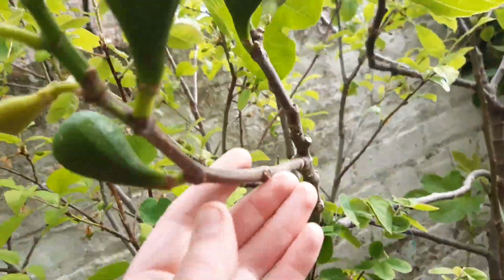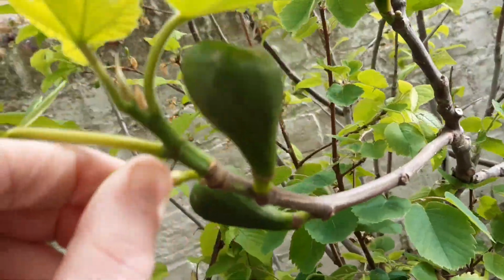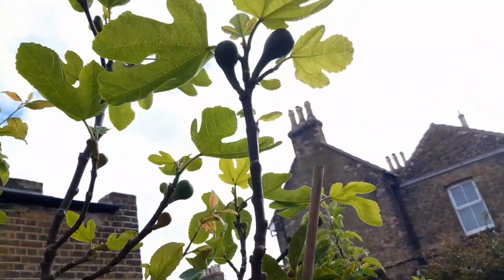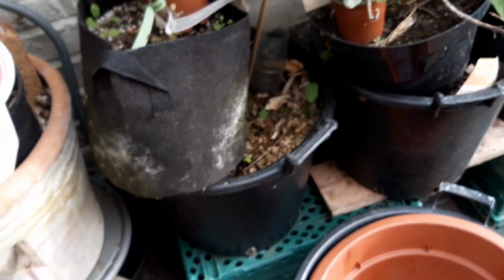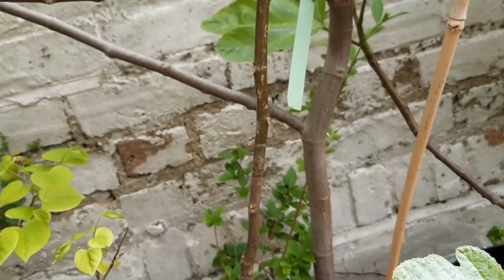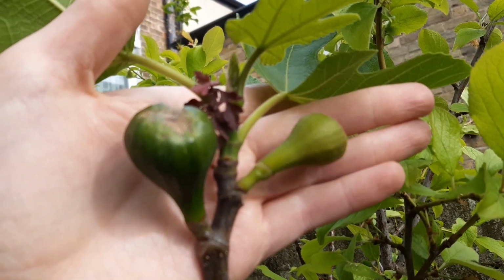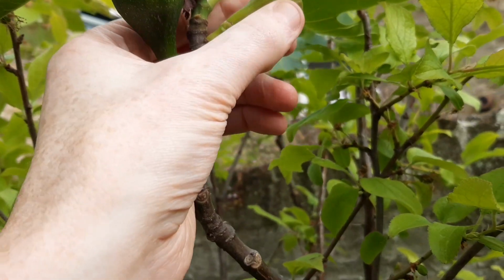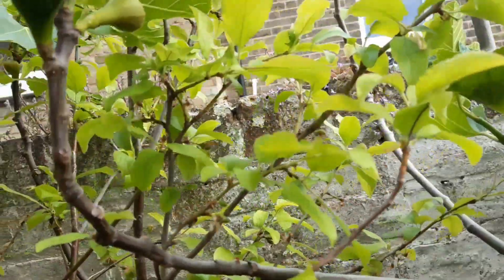And then this is the Brown Turkey, which is pretty reliable, although quite a lot of these little figs have fallen off and gone yellow, which is a bit sad. I need to pot it up, and I think that's why. I think the pot just isn't big enough. As soon as you miss a watering or whatever, figs like that just go yellow and drop off. Unless they're ripening, but no, they're not. I think they're just going to fall off.